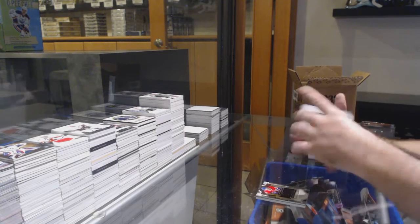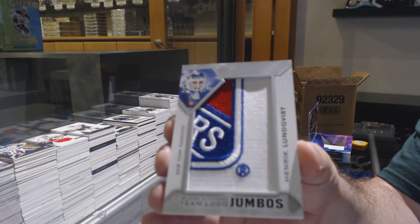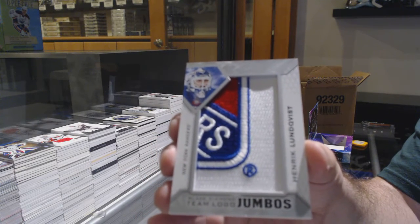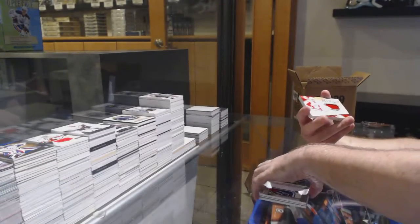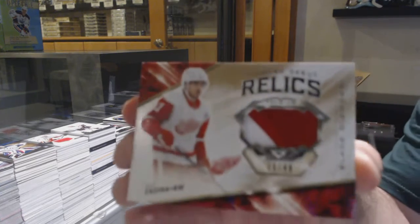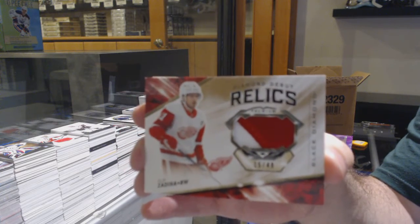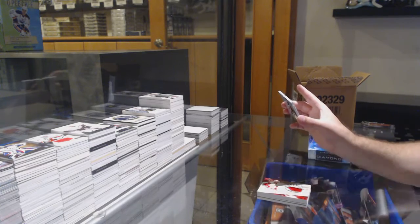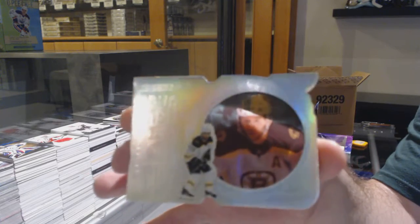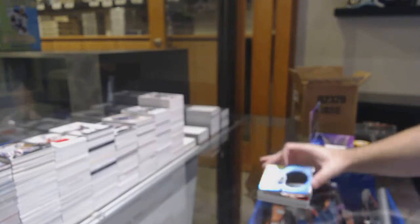Team logo jumbos for the Rangers, Henrik Lundqvist. We've got a diamond debut relics patch, number to 49 of Zadina for the Red Wings. And we got a run for the cup, number to 99 of Patrice Bergeron for the Boston Bruins.